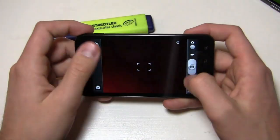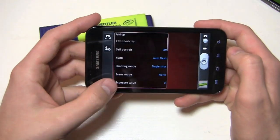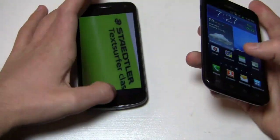But you're going to notice the custom TouchWiz interface here with a camera button to flip it around, and then over here for your settings and more. A little bit different from the stock Ice Cream Sandwich look and feel. And that's something to keep in mind.